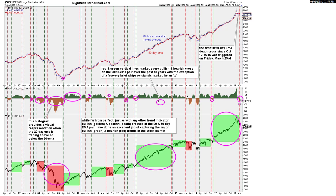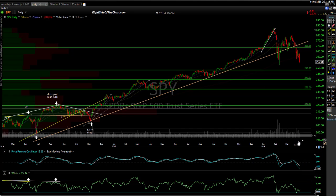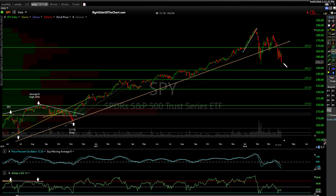Now we're going to have a kickback rally here soon. I'll get to the intermediate intraday charts here in a second. First, we'll look at the daily charts. This is the S&P 500 daily chart here. Let me move that line, move this over. The SPY. So you can see I should add another line here.